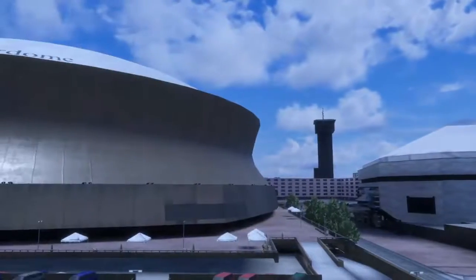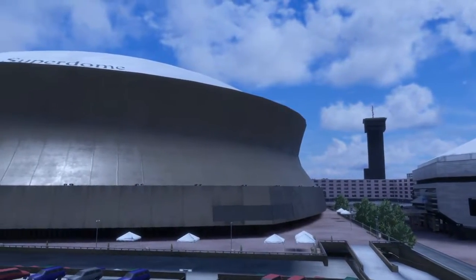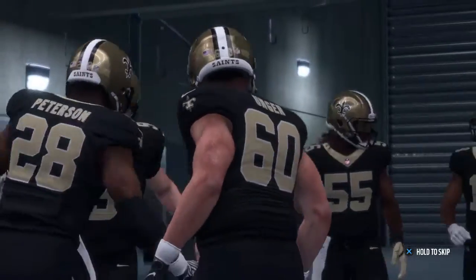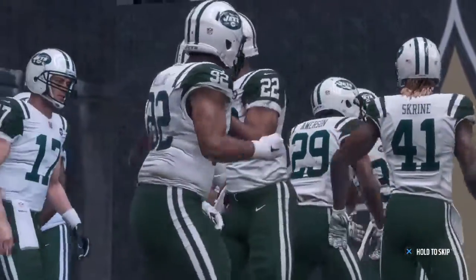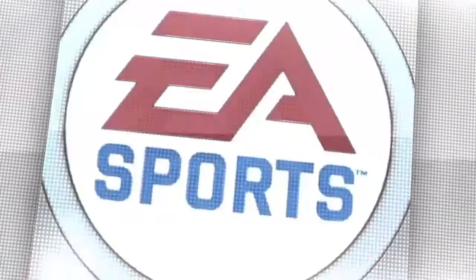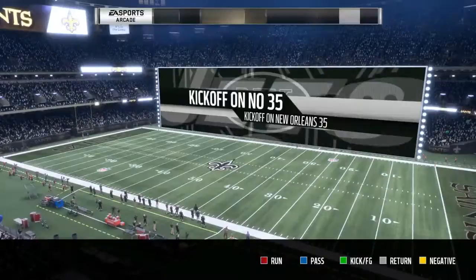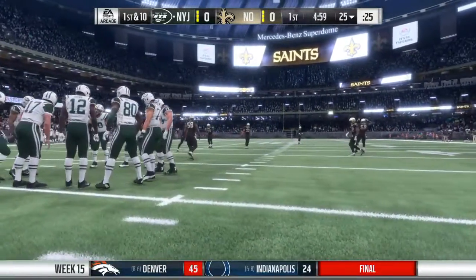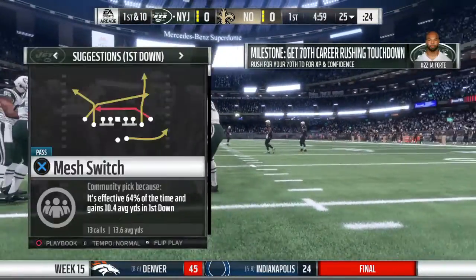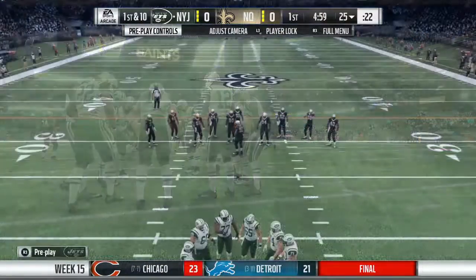All right, Larry, thank you. We are down on the bayou as you get a look inside the Mercedes-Benz Superdome in New Orleans. The setting in this dome just serves to amplify the excitement of the folks in New Orleans. So the football will be at the 25-yard line as this offense gets set to take over.